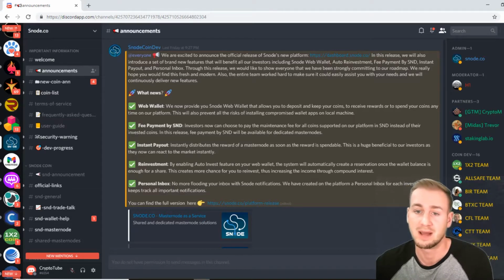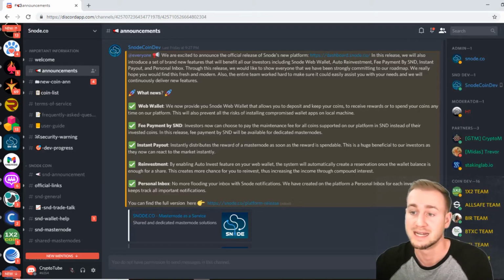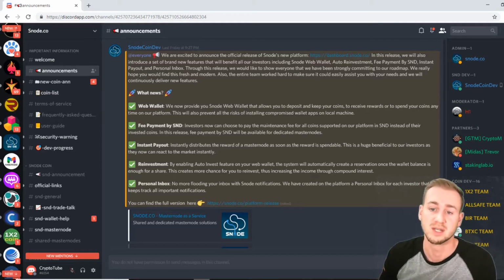So check out the new platform. They've enabled a new set of features that will benefit all our investors, including the Snode web wallet, auto reinvestment, fee payment by Snode, instant payout, and personal inbox. Through this release, we would like to show everyone that we have been strongly committed to our roadmap. We really hope you find this fresh and modern. Also, the entire team worked hard to make sure it could easily assist you with your needs, so we will continue to deliver new features.